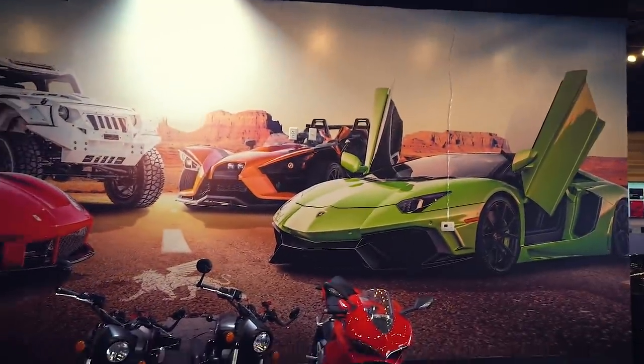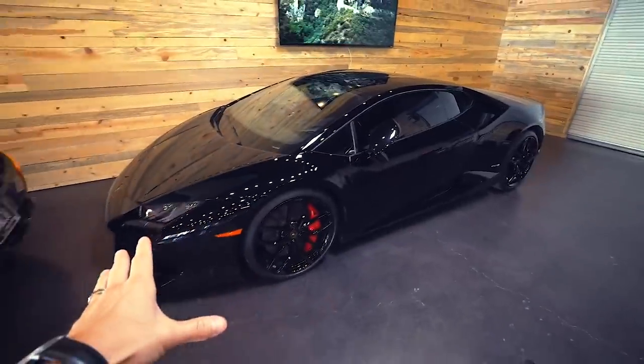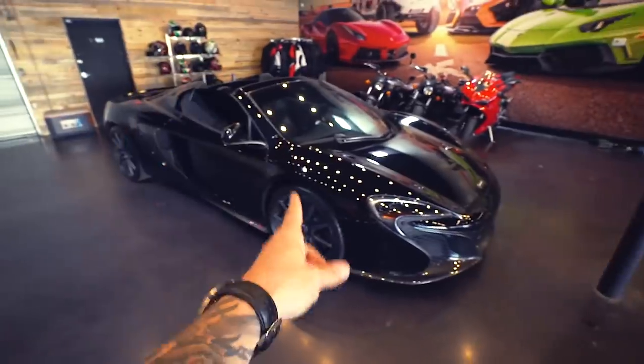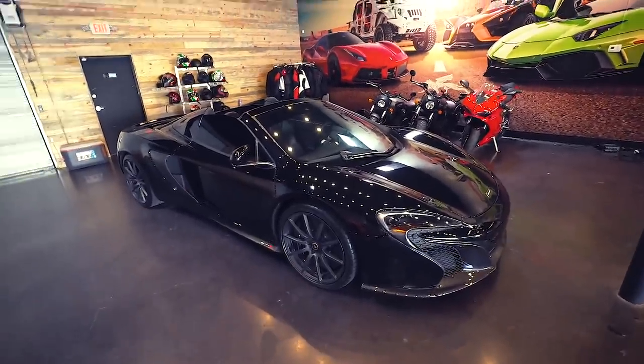Guys, how sick is that wall art? Incredible. And look at this. Apparently, this was the only black car that they had for rent here at Royalty Exotic Cars. And this is a brand new car to the stable. This is a McLaren 650S Spyder, totally murdered out.